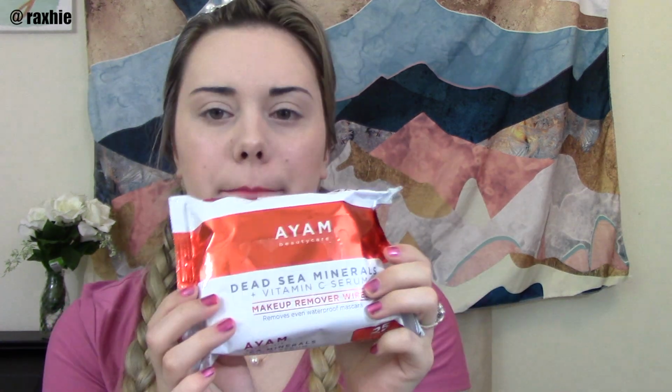Up next are these face wipes by I Am Beauty Care. I was actually really impressed with them. They retail for $17. It's the Dead Sea Mineral plus Vitamin C Serum Makeup Remover Wipes. That is a mouthful. It comes with 25 wipes per bag, and they're pretty large. I'll pull one out later, but they're about that big. These are actually pretty great. They can remove full glam and everything off of your face with just one wipe.